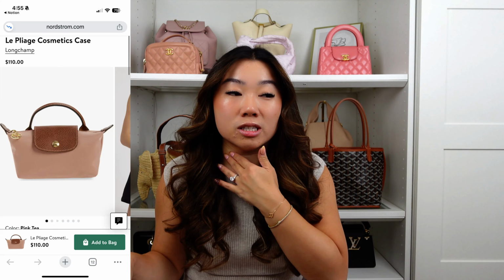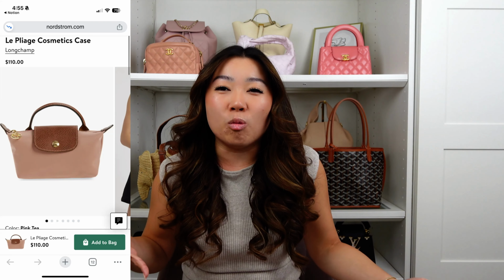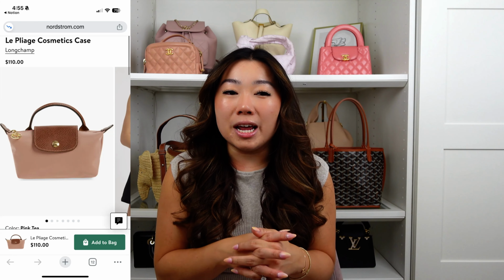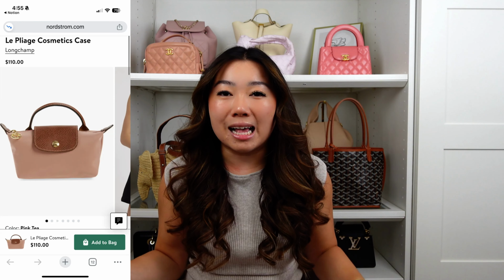And then afterwards, if I want to use it as a bag that day, I can also just attach the straps and wear it as a bag. So it's kind of like a 2-for-1. It does come in handy, especially if you want to be hands-free. And it's just such a lightweight bag. It doesn't add a lot to how much you're carrying in terms of weight and capacity.